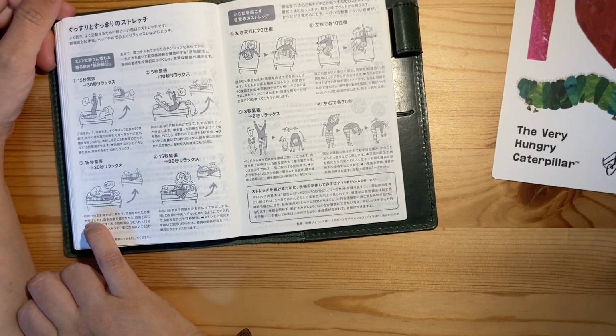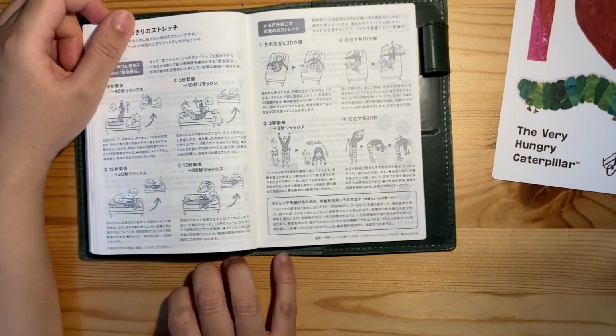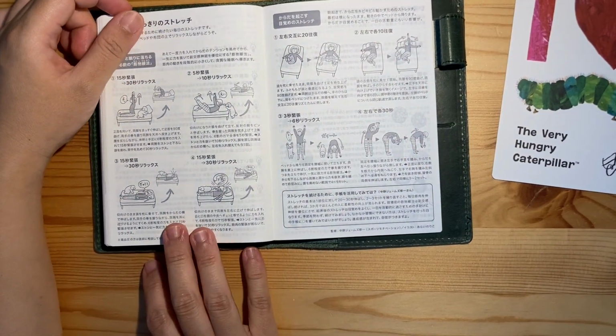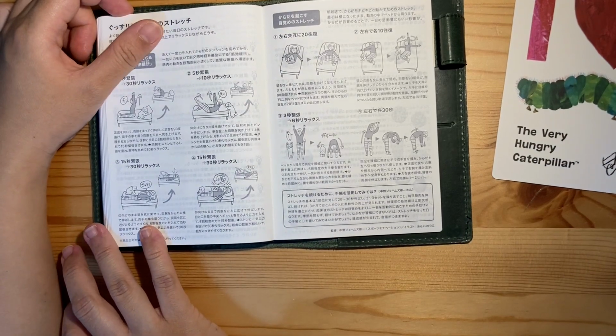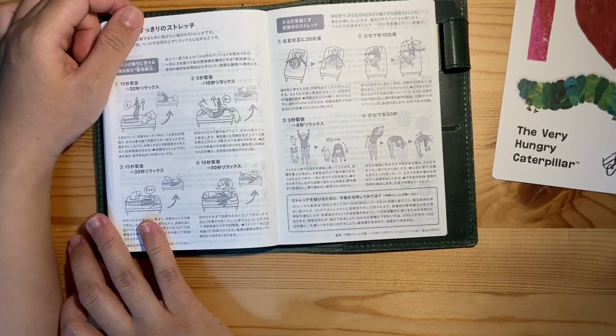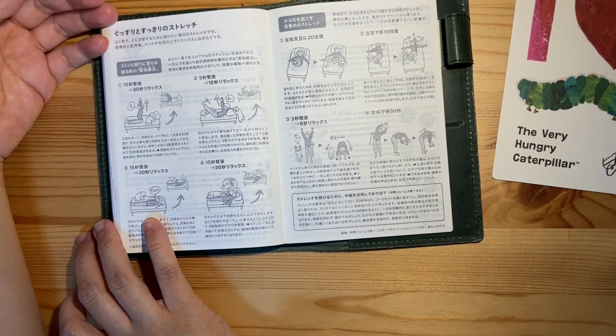Next page is the Gusuri to Sukiri no stretch. So stretch, what do you call this? Exercise. Stretching exercises that I recommend for a very relaxing sleep.